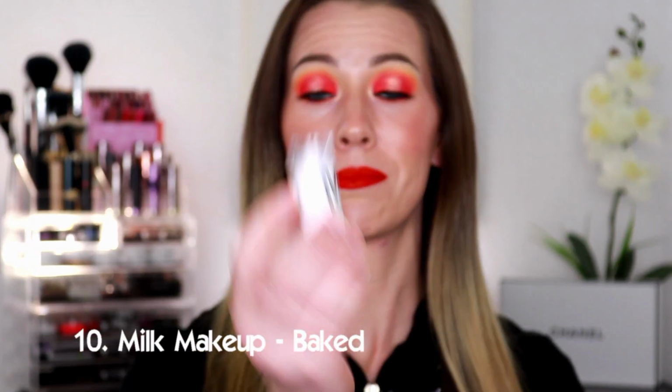Okay, so we're finally in the number 10 spot. Coming in at number 10 is my Milk Makeup Stick Bronzer. This one is in the shade Baked. This one is a really good cream bronzer. It's a little bit more cool toned than my Tantour. It's more cool toned than my Tan de Chanel. That's why I really like this one. That's why this one's coming in at number 10.